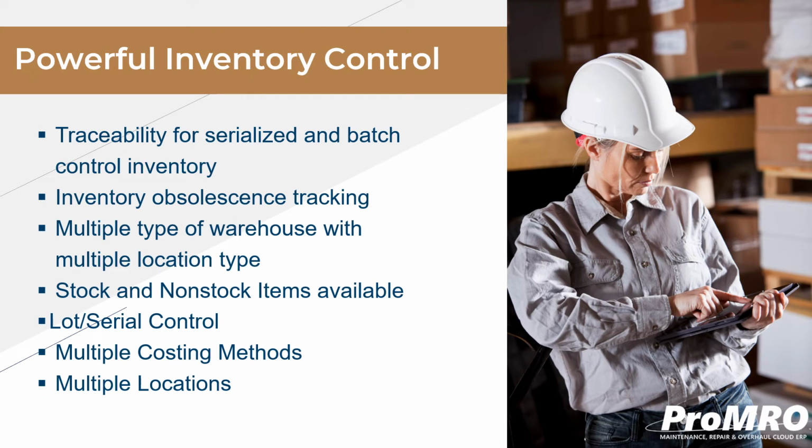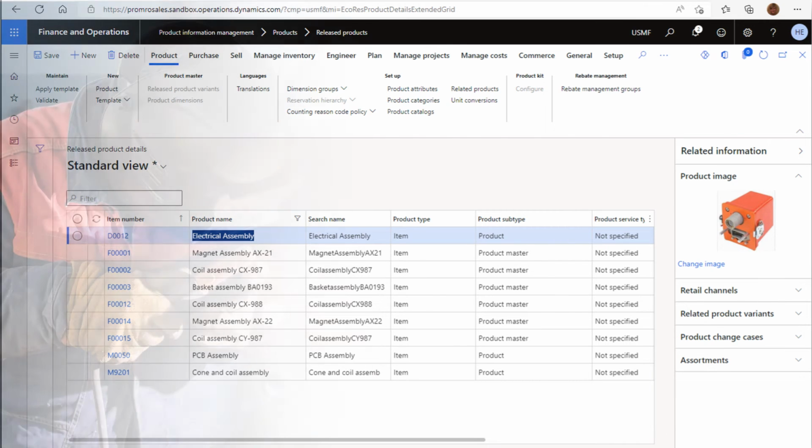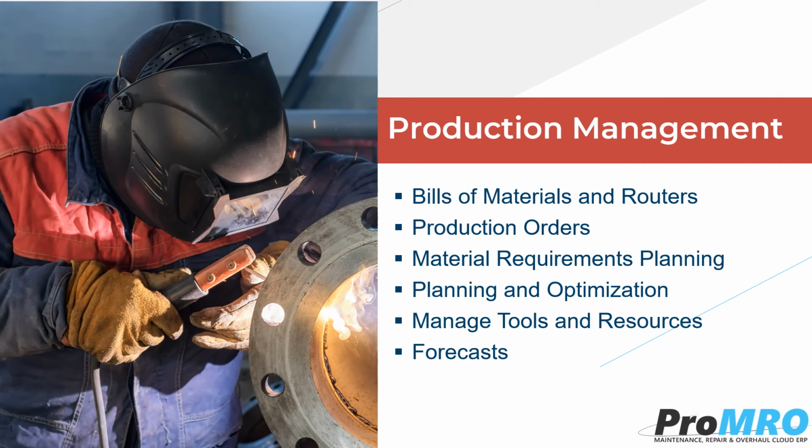ProMRO utilizes Dynamics 365 full-fledged inventory system to provide world-class functionality to MRO operations. Dynamics 365 offers exceptional inventory costing and inventory control functionality. If your MRO operation includes manufacturing, you're in luck. ProMRO utilizes Dynamics 365 powerful production module, which offers discrete process lean as well as mixed mode manufacturing.